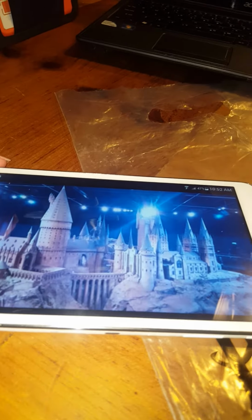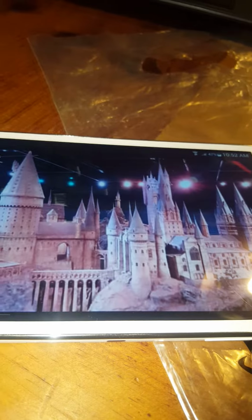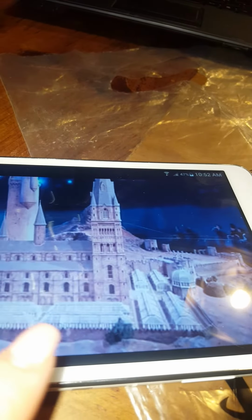I started to tear up. I'm such a nerd. Such a nerd. But yeah, I started to tear up. I put some of these pictures in my intro so that way you guys can see it. There's me selfieing with the castle. It's ridiculous. You go around to the other side. You can see these people back here? So you can see how big this model is. It's no joke.